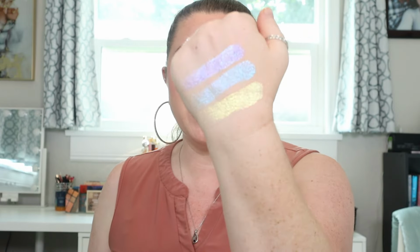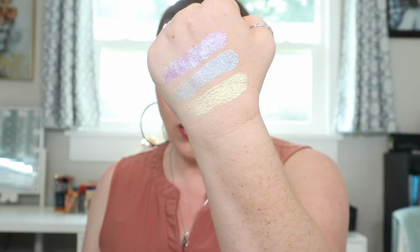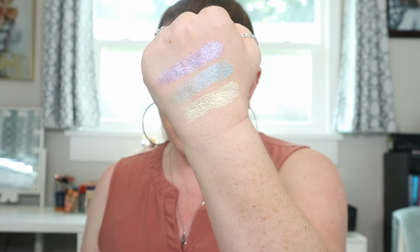Do you guys know about my obsession with yellow shifties? I love a shimmer that shifts yellow. That purple one was a little bit chunky. It looks fully like white in the pan, but it's definitely yellow on the swatch. It's so delish. All right, let's swatch some of these matte shades here.